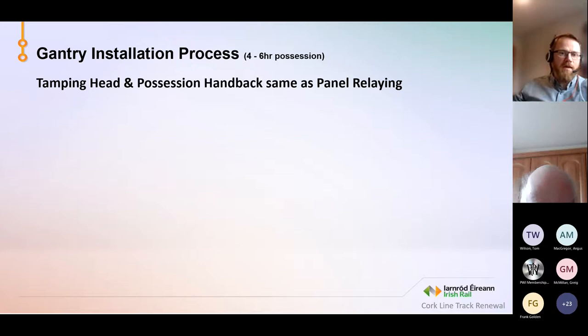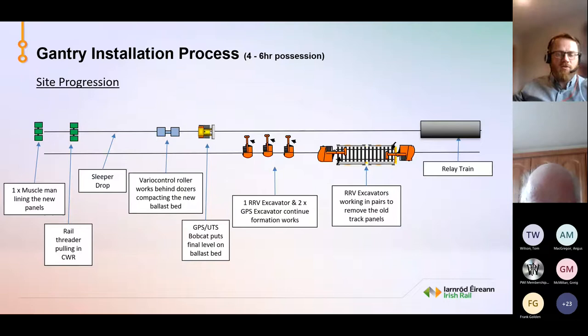So again, just to lay out the site progression, we have the relay train on the right hand side, then we have our excavators working on the adjacent road to remove the old panels. Then we've our excavators, one RV excavator and two GPS excavators, which remove excess overburden. Following that, we've our GPS UTS Bobcat putting the final level in the ballast bed.